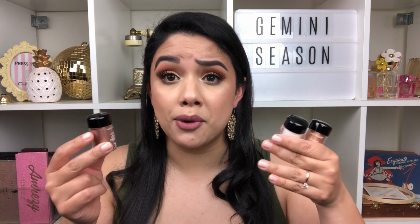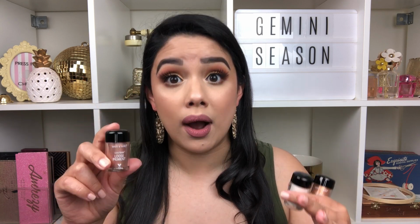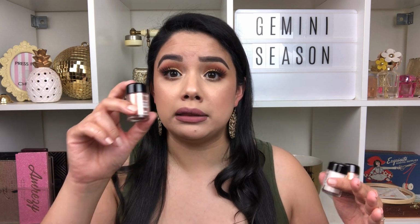It was a holiday collection, but on their website they have a bunch of different colors. This was a very inexpensive trio, and I think at most one of these pigments is probably $5, no more than $5. And these are like MAC quality pigments, where a tiny little canister of a MAC eyeshadow pigment is expensive, maybe like $20 some, and you're not even gonna use the whole thing. I swear, you're not gonna use the whole thing.